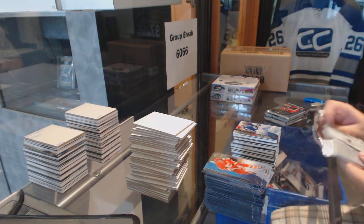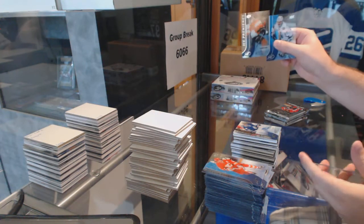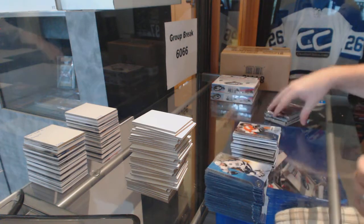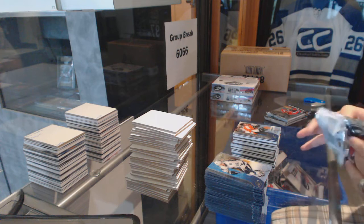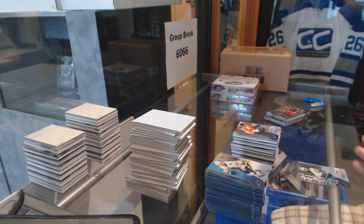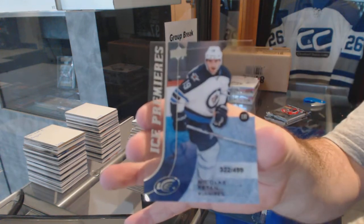Well, you know what, Sean? Here's the way I'd put it. I have no problems if they want to compete, then pay the licensing fees. Jordan Weal, $14.99, Ice Premieres for the Philadelphia Flyers. They're hurting the industry and trying to get away with it while doing it the cheapest way. We've got an Ice Premieres rookie, number to $4.99, for the Winnipeg Jets of Nic Petan.